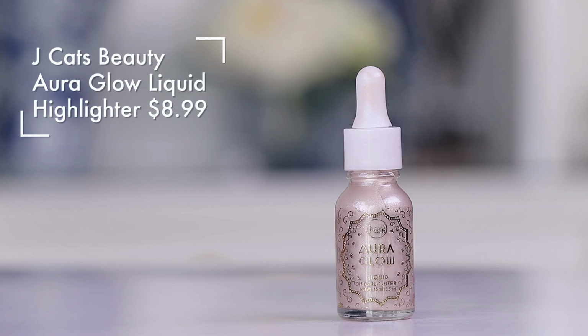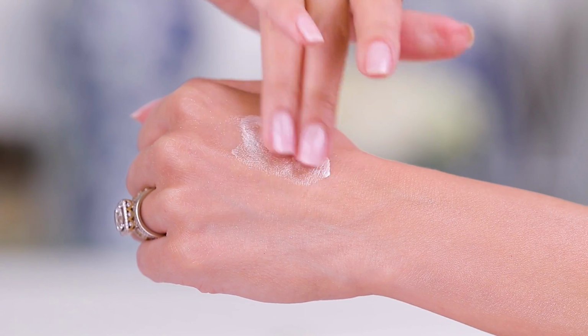I have a cool highlighter from JCat. JCat just like does not do me wrong. I think there's maybe one product of theirs that I don't like, which is, what was it? A primer I didn't like that made me oily. But you know what? Beyond that, they keep bringing out such good products. I can't effing believe it. Got a little excessive here trying to demo this for you guys, but you get the picture.